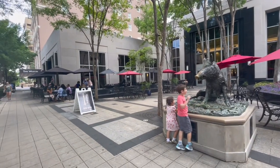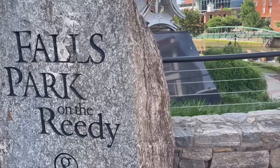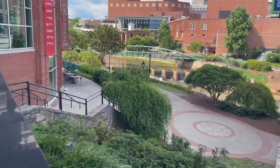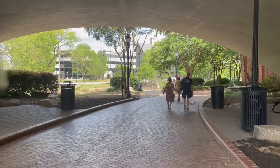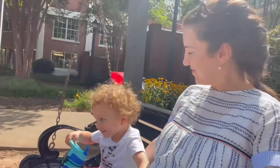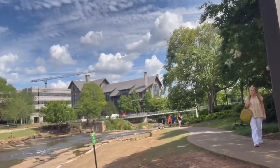For the scenic day that you really come to Greenville for, you want to go to Falls Park. This is right on the Reedy River and runs behind the Peace Center for the Performing Arts. It's such a pretty area. It was a favorite place to walk in high school, but since then has developed all kinds of restaurants and art galleries and just some of the most fantastic landscaping.